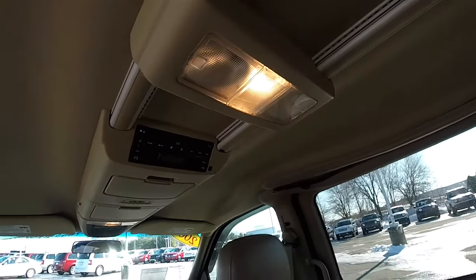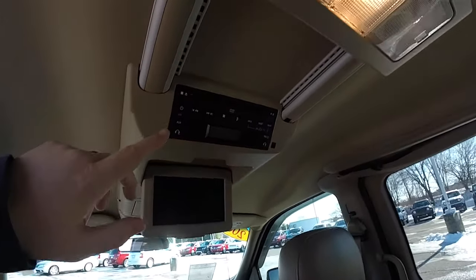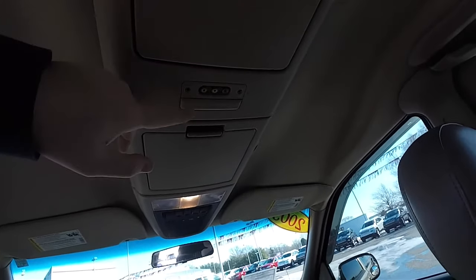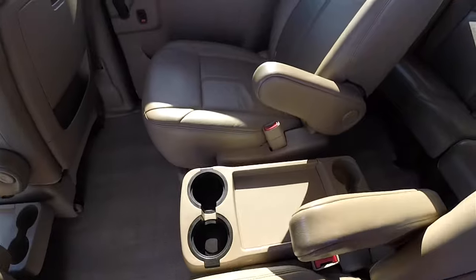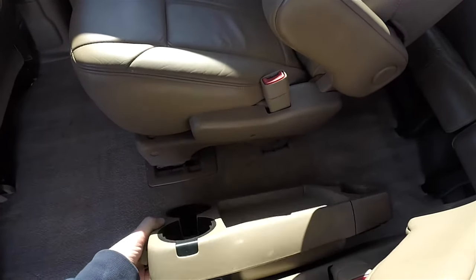You have your overhead lighting. Fold-down DVD player with your overhead controls. You've also got your auxiliary inputs, twin headphone jack inputs, and your play and pause button as well. And just like the front seat, you do have the fold-down utility tray.